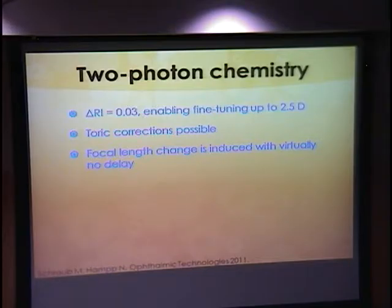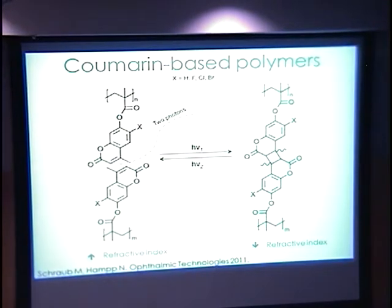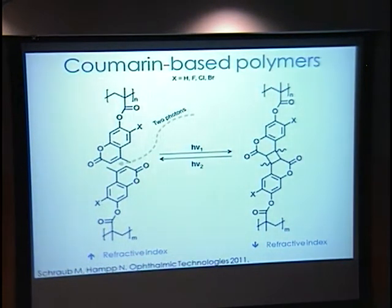They also conceived that toric corrections would be available with this technology. And the nice thing about this, as you'll see later when we talk about the Calhoun light adjustable lens, is that this reaction is instantaneous. So once you apply that light to the patient, this reaction occurs, and you're able to refract the patient the same day.